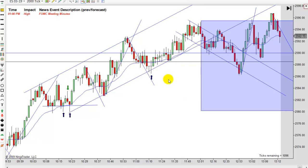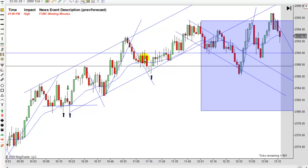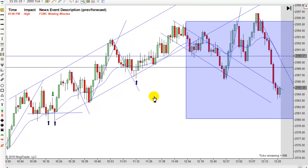It would have been good for a scalp. You just need to make sure you had room to get out before here. If you didn't, I wouldn't have taken that. And this is like a little congestion, so a little trading range, and that's like a little failed break lower too.